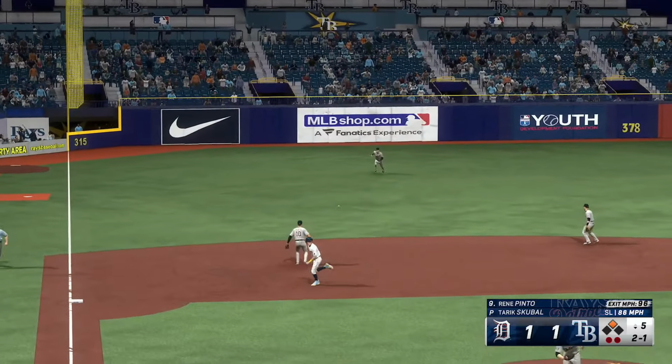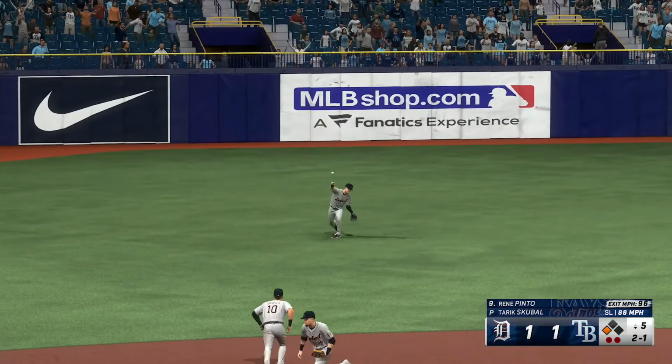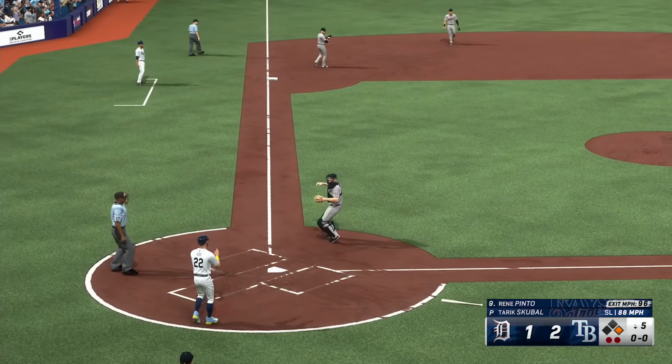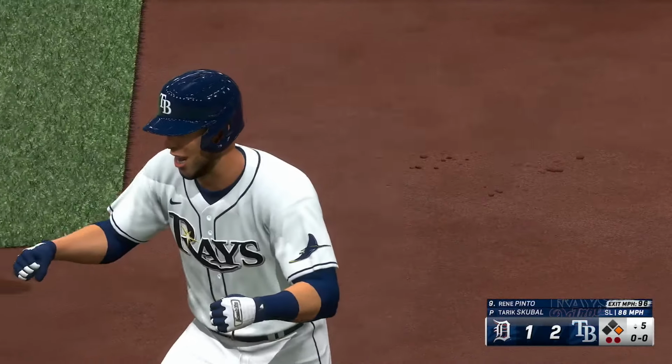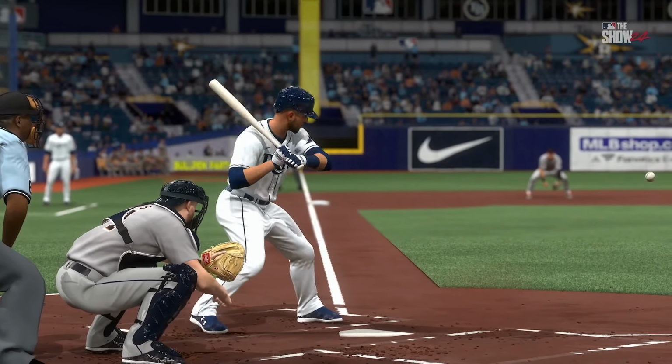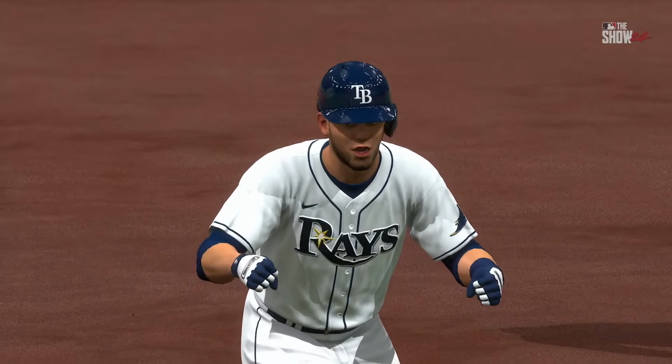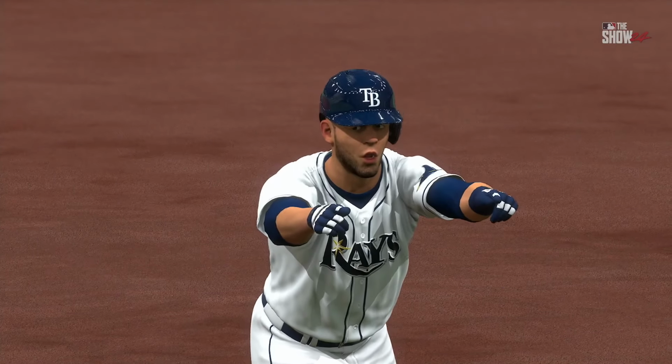Sharp grounder, that's through for a base hit. Here comes the runner. Here comes the throw. He will score, and the Rays have the lead. It's 2-1. Got the top of the ball a little bit, but not much. That was hit pretty hard through the infield, so I think he'll be happy with that swing. Definitely generated some good bat speed.